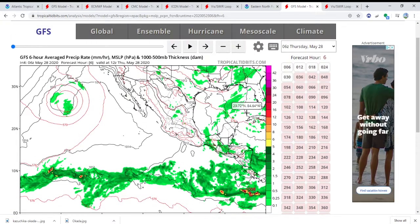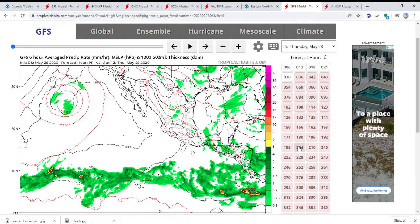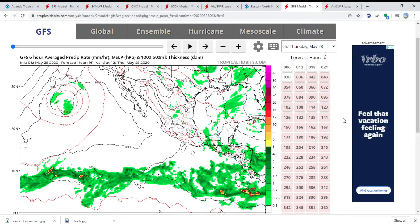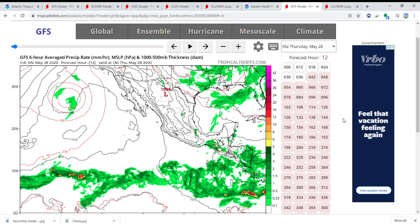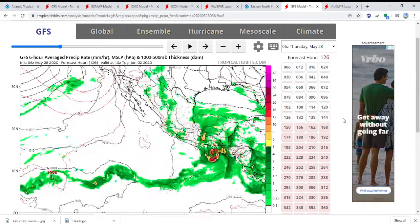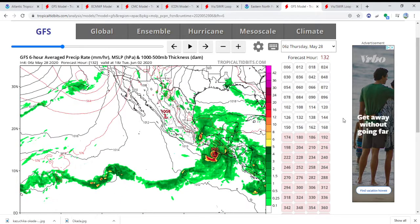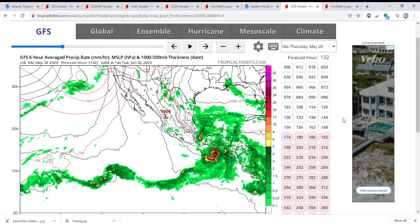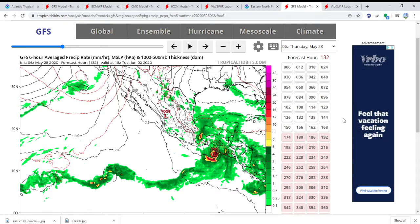And this is what I'm talking about. There's the low pressure system right there, 1,008 millibars. That's literally 6 hours from now. Well, 6 hours from the time of this model run, anyways. So let's go out through time, and there is our low. The tropical storm Amanda. That's 995 millibars, and that's 5.5 days out. 132 hours.